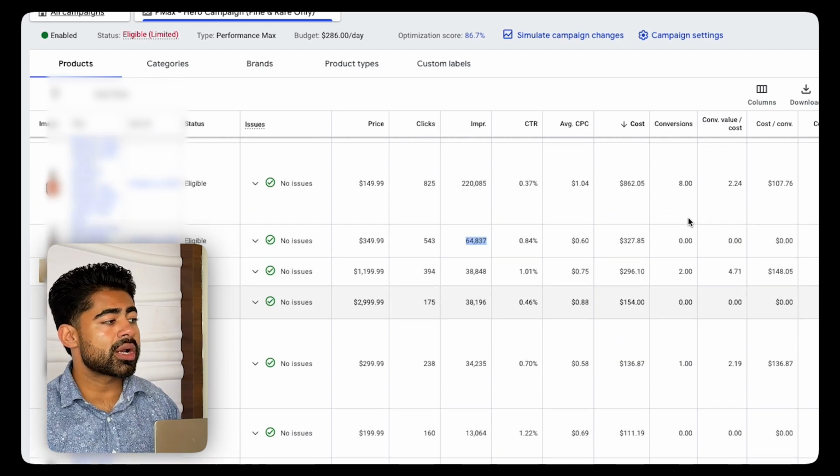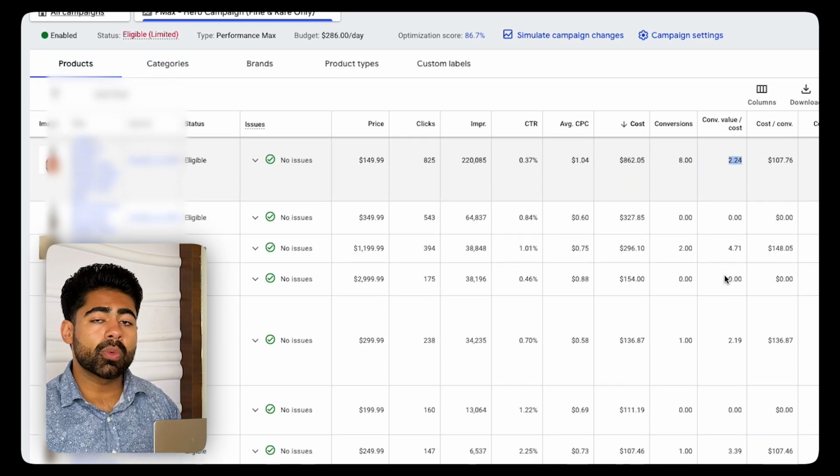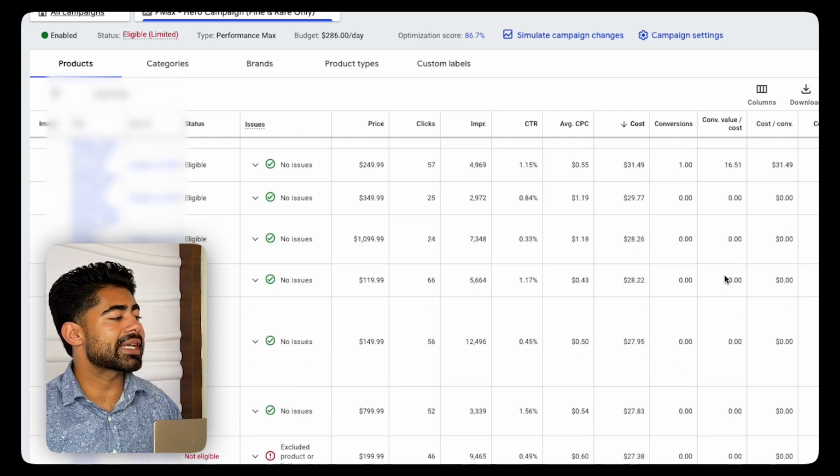Next, we're trying to understand what can be scaled. So these products are good, these can be scaled a bit further. We will kind of keep them in this campaign because we don't want to shut off what's already working. And third, what we're trying to understand is which products are not getting tested properly.